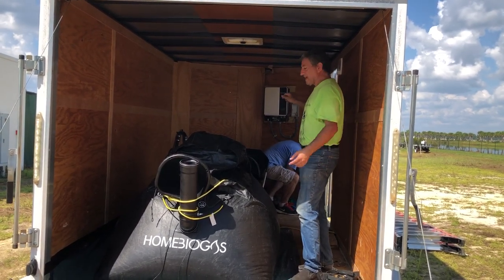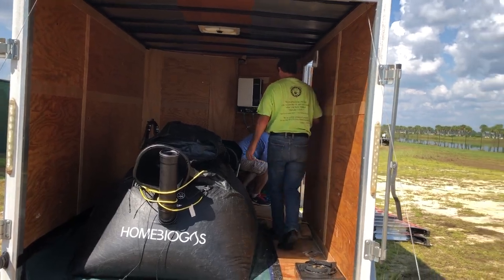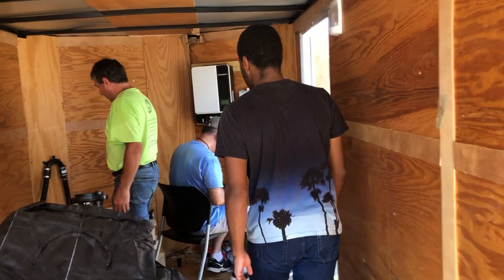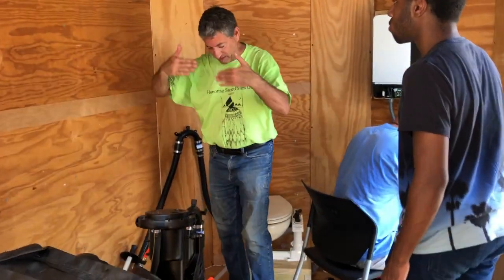The inverter's there. And if you come on inside, you will see that it also has a toilet. So there will be a curtain here.